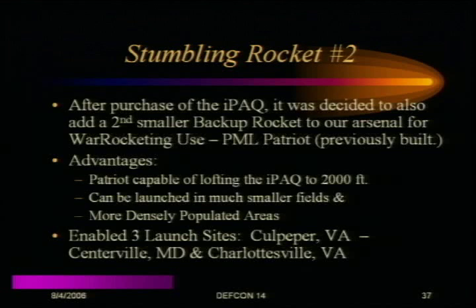After I found my iPAQ on eBay, I decided that since I only had one big honking engine for the large Wi-Fi rocket, I'd really like to shoot this at some other locations. So I just happened to have an older rocket that I'd built back about 2000, and I said, this will be good because I can get some smaller engines and we can do some shooting in some more places to get some more data. So we added what's called a PML Patriot missile. It's capable of boosting the iPAQ to 2,000 feet, can be launched in much smaller fields legally and in more densely populated areas because you can shoot it, for instance, in a city kind of park and not get in trouble with the law.